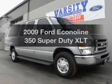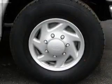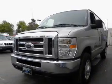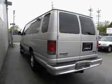Presenting the 2009 Ford Econoline 350 Super Duty. If you're looking for a first-rate auto, this one could be yours today. The powertrain includes rear-wheel drive with a powerful 8-cylinder engine connected to a smooth-shifting automatic transmission.